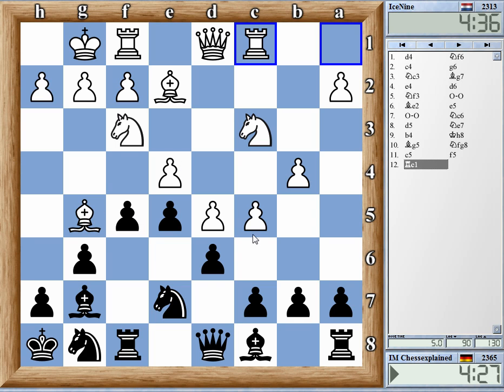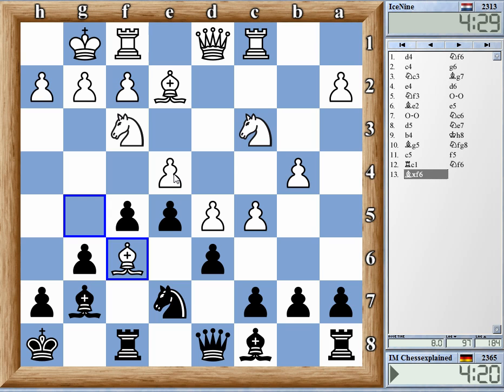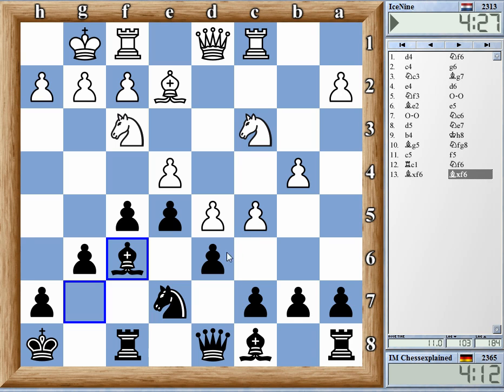Normally the bishop is posted on a3 in this structure. Okay, I'm getting some pressure on. Okay, he's taking. I expected that. The question is, well, bishop takes or rook takes. I think bishop takes. He might try to take and play knight b5, just trying to go to c7. But well, e4 is hanging, so I'm not sure that he can do that so easily.